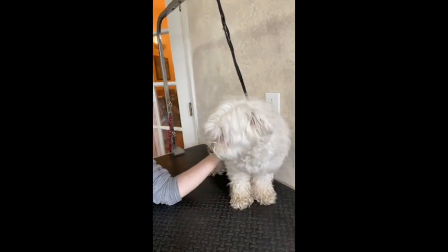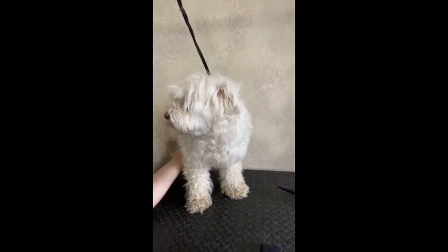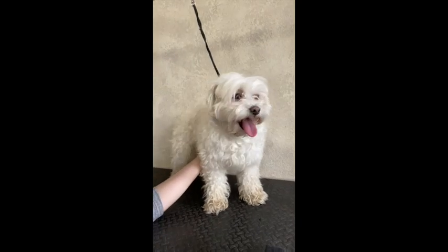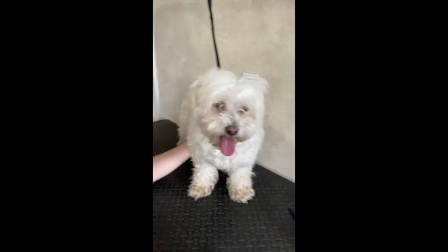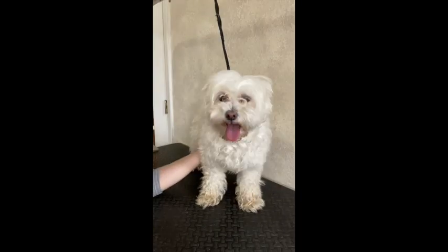But I have a little Beau here. Look at little Beau. Beaumont is his full name. Say hi, Beau. Hi, Beau. He's a Maltese, I believe. Full Maltese. He might have poodle, I don't know. But he's so cute.